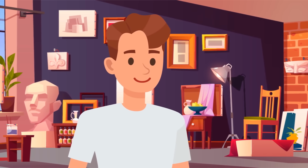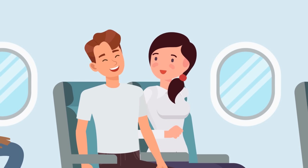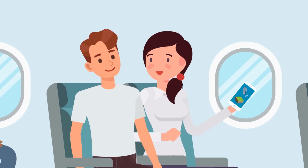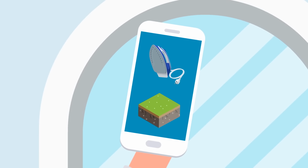Harry decided to backpack around the world on his own. On the plane, he sat next to a girl. He asked her where she was from. But instead of answering, she showed him 2 emojis on her cell phone. Take a look at the image. Can you tell which country the girl is from?